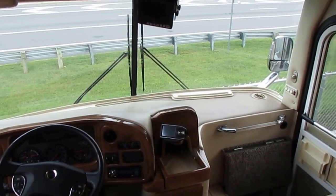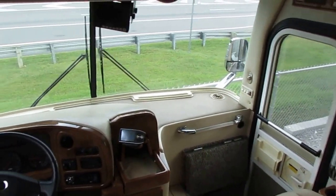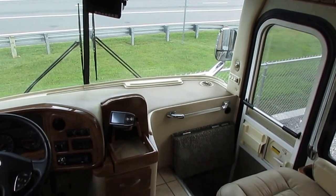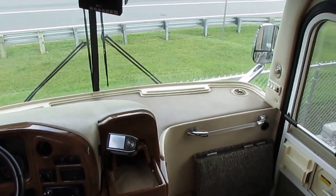You know, RVing's funny. You can spend $5,000 for a motor home. You can spend $5 million for a motor home, and everything in between. RVing is very, very versatile, and we try to have something to fit everybody's budget.